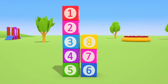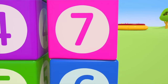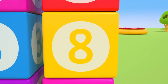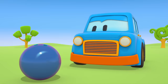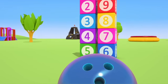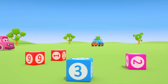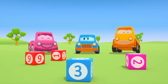Six, seven, eight, nine. Shall we count together? 6, 7, 8, 9. Amazing! Max? Boom! Crash! Now the clever cars can make their tower all over again.